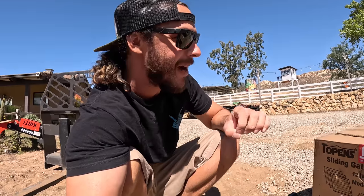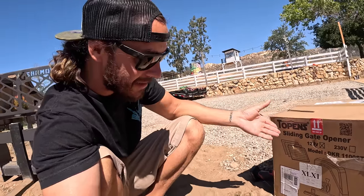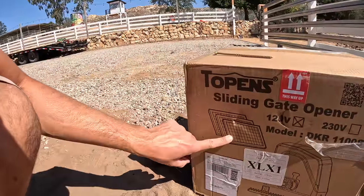This thing's kind of cool because it doesn't use a chain drive. That might bite me in the butt because that means our tolerances have to be better, I think. I don't know. I have zero experience building gates, even less experience ever seeing a setup like this. It is also solar. I didn't want to run power over to the gate. It's got three solar panels though. That's a pretty significant amount of solar panels, and it's 24 volt.